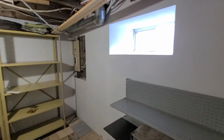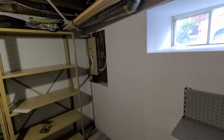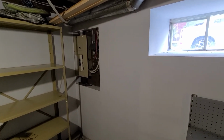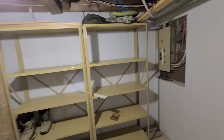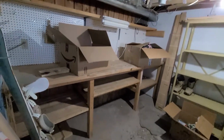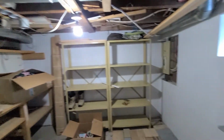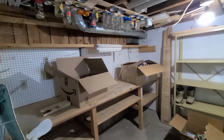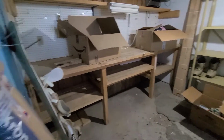So you have 200 amps coming in, and there's 2 sub panels, one in the garage, and there's also one out on the balcony, one on the deck on the veranda on the front. And then this, which could be used as either storage or could be used as a small repair area, or just some place to fix a few things around the house.